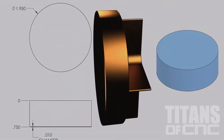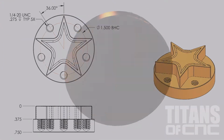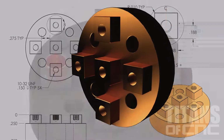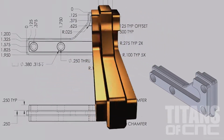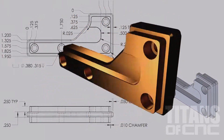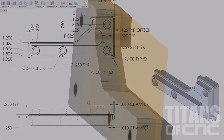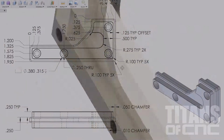Part 5 starts off as a circle, ends up as a star with engraving. Part 6 is a circle also, but now we have islands. Part 7 has a unique shape, but now we deal with mirroring your part because specific features are mirrored on the top and bottom of the part.